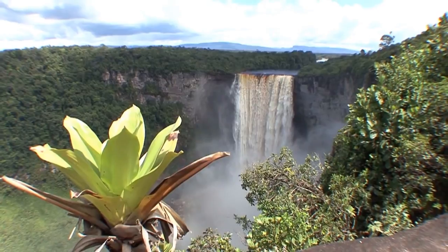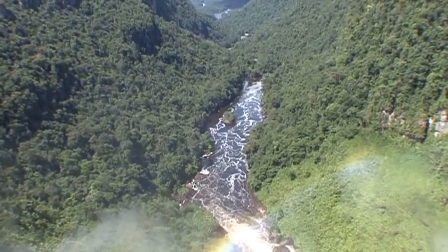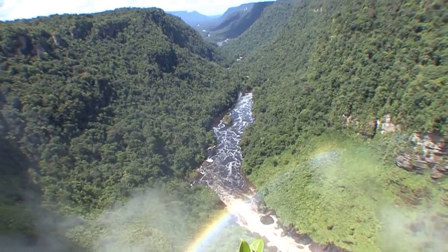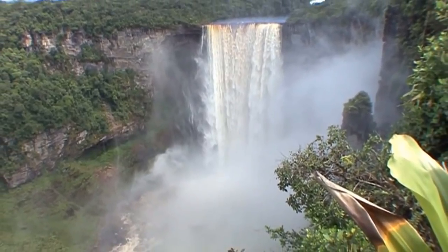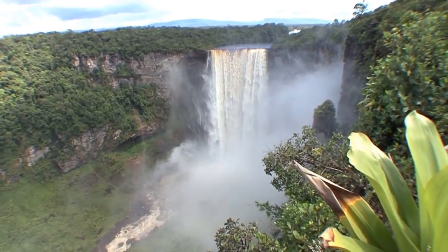Kaieteur Falls are without a doubt Guyana's most highly prized natural wonder. Watching 1,140 metric tons of water shooting over a 250-meter cliff, the world's highest single-drop falls, in the middle of an ancient jungle with few tourists in sight, is a once-in-a-lifetime experience.